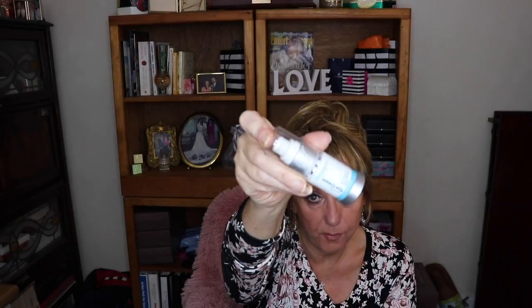There are many other eye creams out there. Use whichever one you want. Again, I'm only sharing the things that work for me. That doesn't mean they're going to work for you. But I apply this eye cream all around my eyes. I let that sink in, and then, if I'm using CareProst, I use CareProst before I go to bed for my eyelashes.